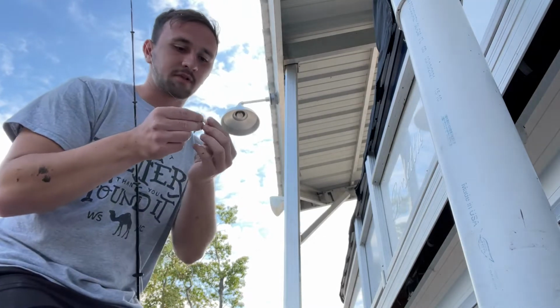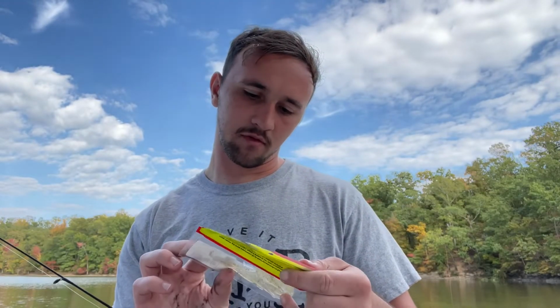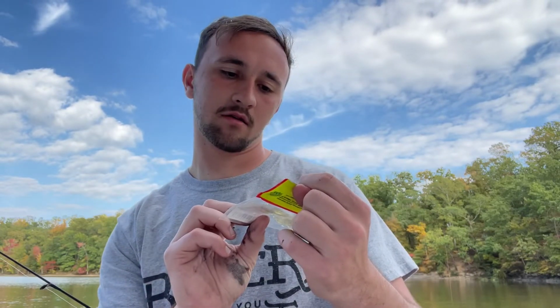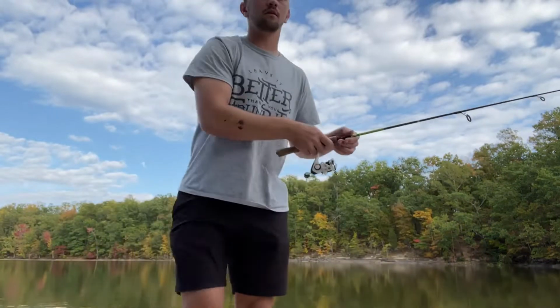I'm probably going to need to change the plastic on this. It's getting torn up. So real quick, since I got to put on a new trailer, I'm actually going to go with the Bobby Garland. It's a baby shad swimmer. It's basically like what you'd see on a typical crappie jig, except it's got a very tiny little kind of paddle tail almost. So we're going to see how that does, since we're putting something else on anyway. Let's see what we can do here.